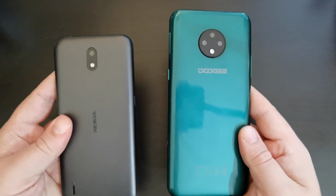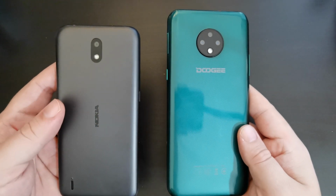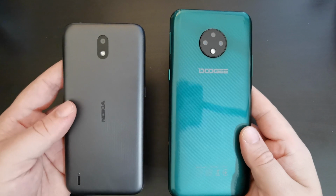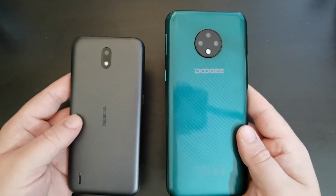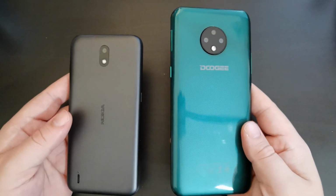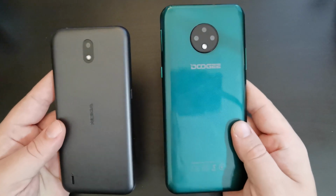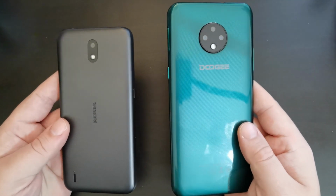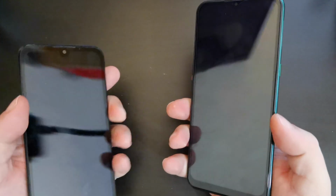Obviously, you may have a reason. You may say, well, I don't want to be using my smartphone very much. I want something more compact to go in my pocket. The Nokia 1.3 might be for you. But if you're looking to spend less than £100 and definitely less than £80 and get one of these two smartphones, I would recommend the Doogee X95.